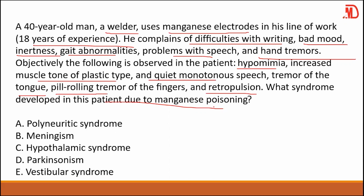So when there's an increase in manganese, it usually leads to a Parkinson-like syndrome, normally referred to as manganism. So the term manganism, which means manganese poisoning, also means we are having a Parkinson-like syndrome. And that's why over here, we'll go in for Parkinson disease or Parkinsonism, because manganism also means that. Good. So over here, we're looking at Parkinsonism.